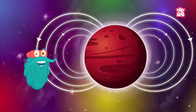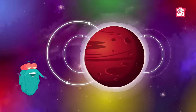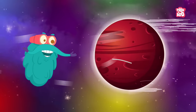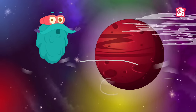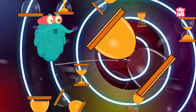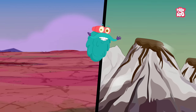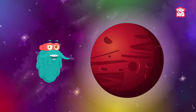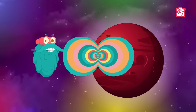But as time passed, Mars lost its global magnetic field about 4 billion years ago, leading to the stripping of much of its atmosphere by the solar wind. And about 15 million years ago, its water and volcanoes gradually went extinct, and today all we see is a dried, rusty planet that can't support life.